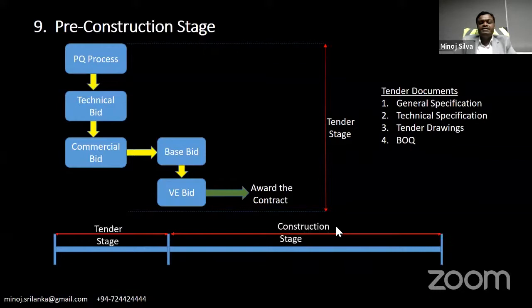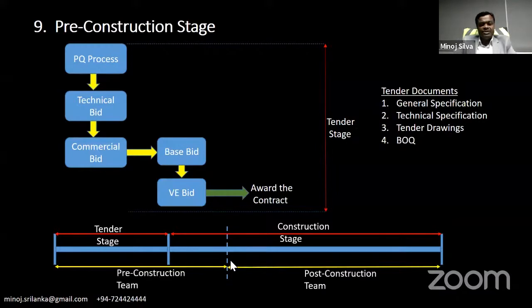After the tender, construction stage will start. This is construction start. This is pre-construction team. This is post-construction team. All big projects in international practice, there are two teams, pre-construction team and post-construction team. During the construction period also, this pre-construction team will occupy the project and they will make sure proper transition to post-construction team. Therefore, in the initial stage, both teams are there for proper transition.